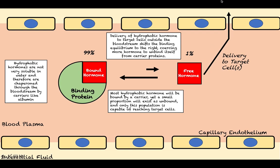So that will cause more hormone to be delivered, more hormone to unbind itself, more hormone to be delivered. So eventually, it's not going to be the fastest process in the world, but eventually a lot of this 99% population is going to eventually get delivered to target cells. It just has to go through the process of unbinding itself and then getting delivered. So it's the delivery of that 1% that convinces or coerces the bound population to unbind itself and join the 1% population.